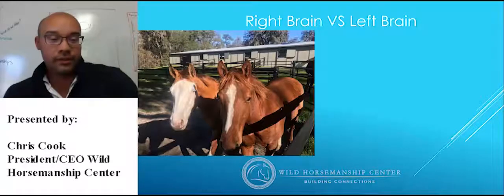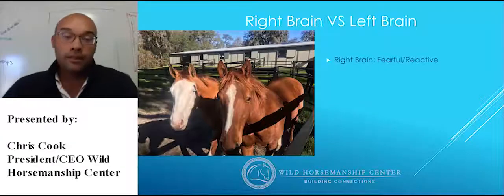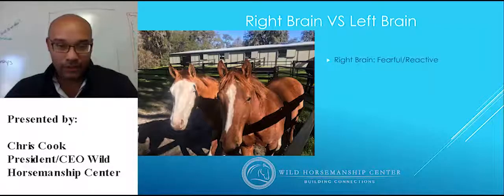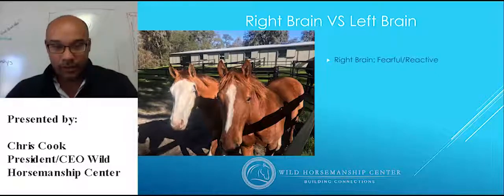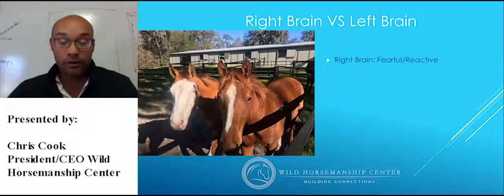Right brain versus left brain, and reading our horse's emotions. So we start to look at right brain being the fearful and reactive side of the brain, the side of the brain that's closer to Mother Nature. You might have seen a horse that tries to spook or bolt out of a situation, or they may have just been showing tension. They're using their prey animal instincts to try to flee a potential danger or what they might feel is a potential predator.